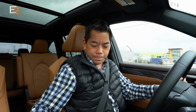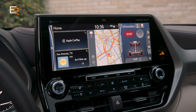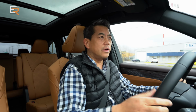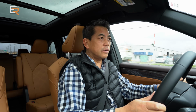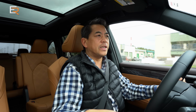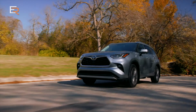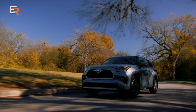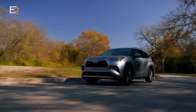You put it into sport mode with the selector. You have Eco, Norm, and Sport, and throttle response is quicker. The transmission reacts a little bit faster as well, holds the gears longer. Yeah, you should have no issue with the 300 horsepower in this Highlander.